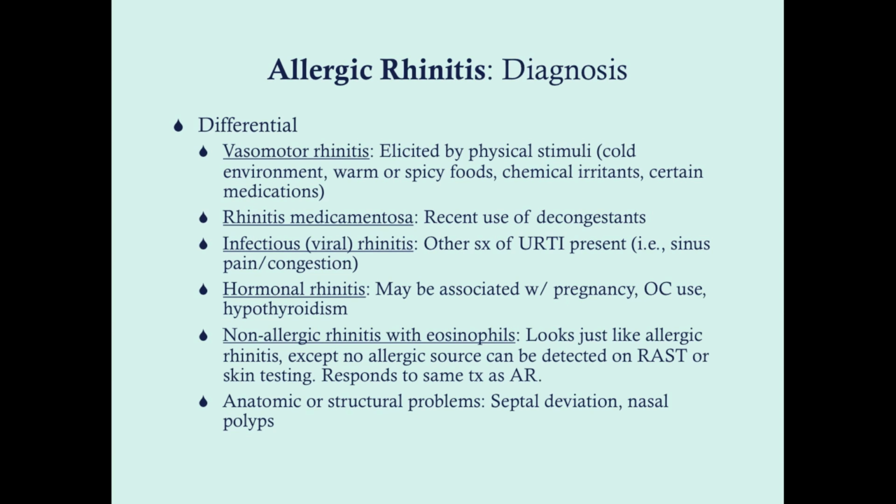Anatomic or structural problems can include things like septal deviation, nasal polyps. A lot of times this is easy to exclude just on a good anterior rhinoscopy. Remember though, nasal polyps in children, not common. You can see them in adults, but nasal polyps in children is not common. If you do see a nasal polyp in a child, you're going straight for a cystic fibrosis workup. That's a good nickel's worth of free advice for the USMLE. Child plus polyps equals cystic fibrosis until proven otherwise.